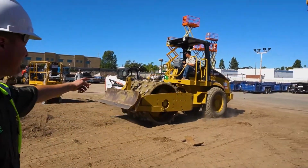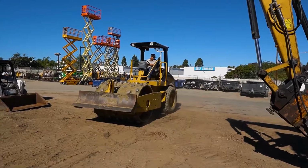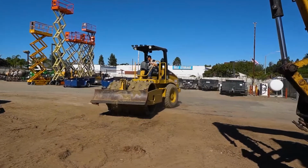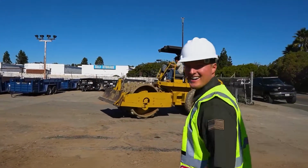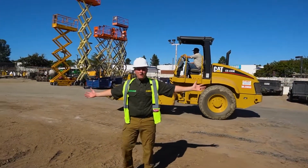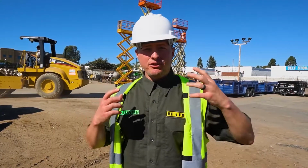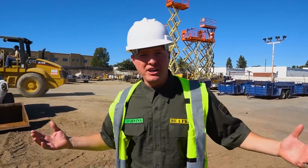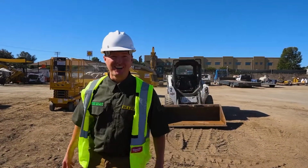Check that out! It's so powerful! Yeah, that's used to compact the ground when it's all muddy. It helps to put little holes into the ground to make friction and tread other big vehicles. Whoa, that's so cool!